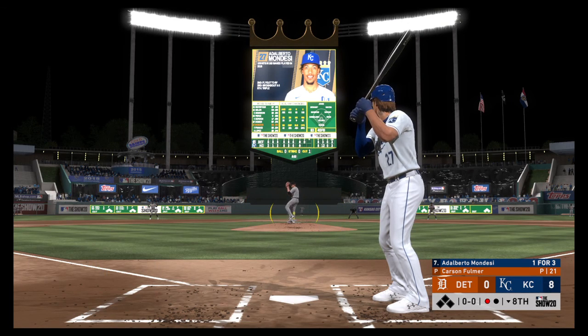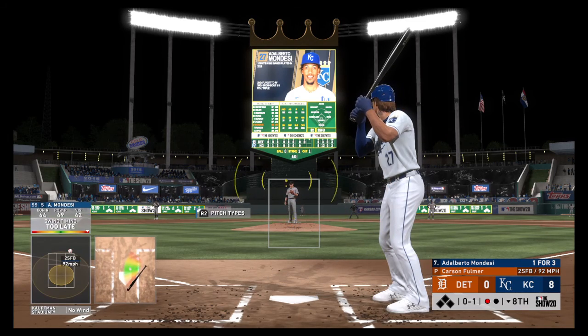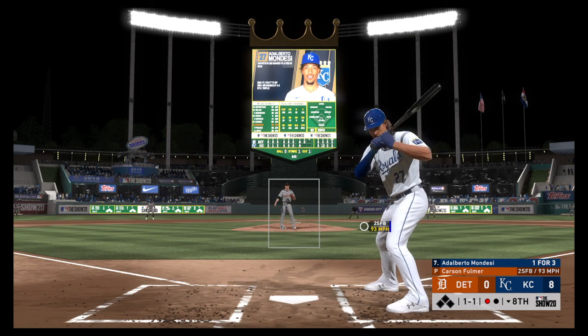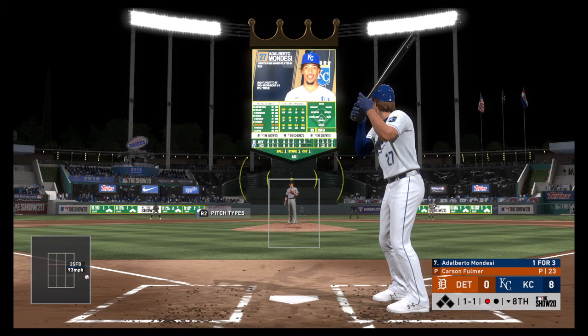Here comes the first pitch. Well behind that fastball. It's a swinging strike. Hey, if he's going to get swings and misses at balls up and out of the zone, he's going to continue to go there. 1-1. Now a fastball here, not close, and it's 1-1 now.